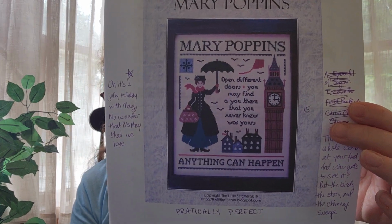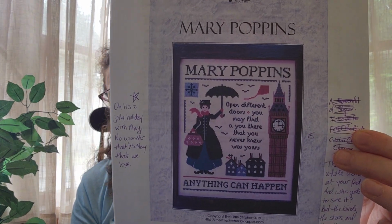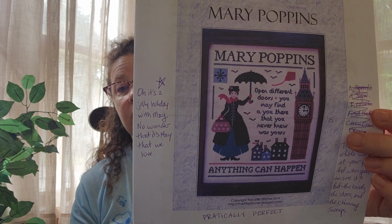The other thing I'm going to work on today. So I meant to start this on June 27th, which was my mom's birthday, and she would have been 82 this year. But my mom loved Mary Poppins. And so I saw this. This is from the Little Stitcher shop. The Little Stitcher. Sorry. And she's from Italy.